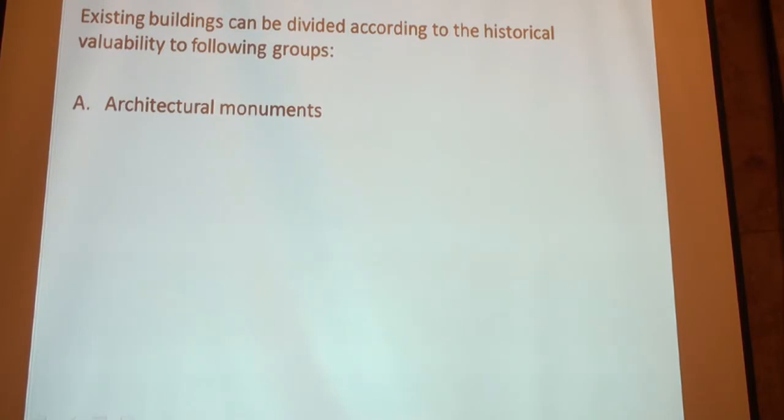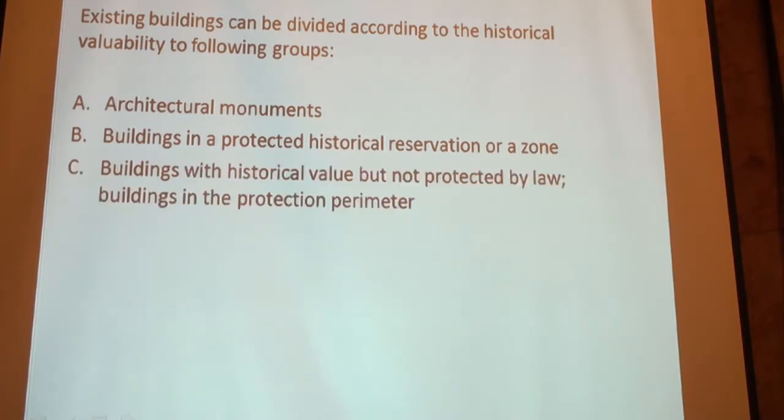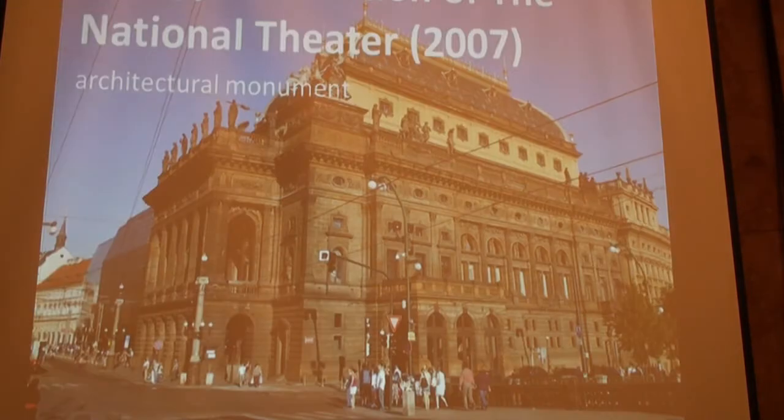The first group are architectural monuments. The second group are buildings which are not architectural monuments in themselves, but they are in a protected historical reservation or zone. The third group are buildings with historical value, but they are not protected by law. And the last group are buildings without recognized cultural historical significance. I will talk about these A, B, C groups.